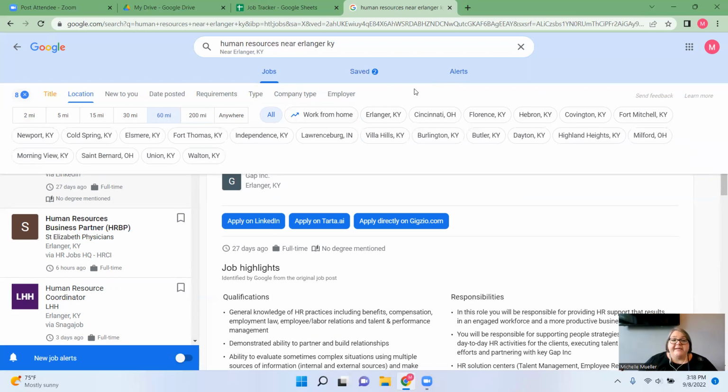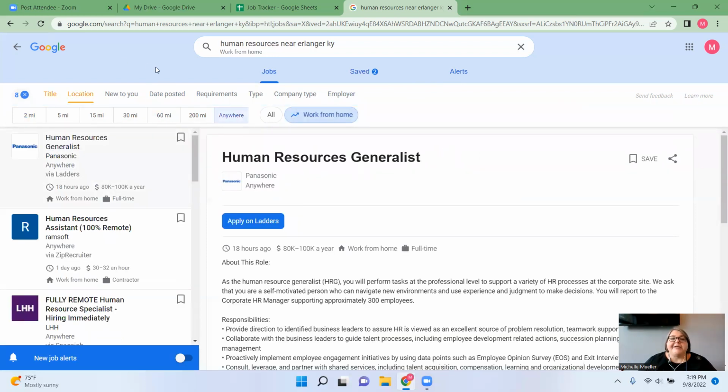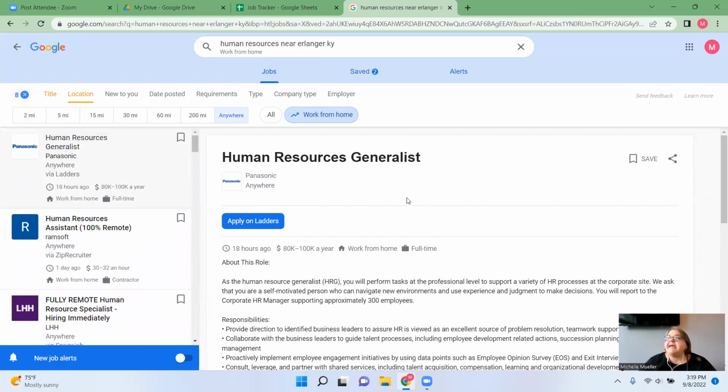But more importantly than maybe the accuracy of the commute is we can choose work from home. So if our patron knows that they are looking for a work from home position, we can actually say this. You can see, now if I say work from home, there's no longer near. It doesn't matter. They can be anywhere. We don't have to be any certain radius of Erlanger, Kentucky. And you can see my results changed. So now instead of having that Atlas Air and then OrthoCincy, now we have Panasonic.